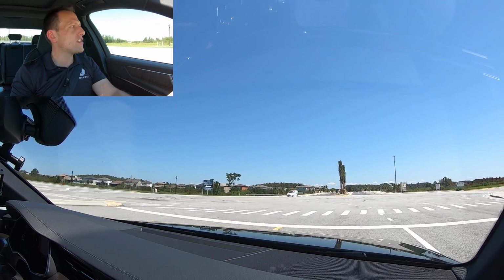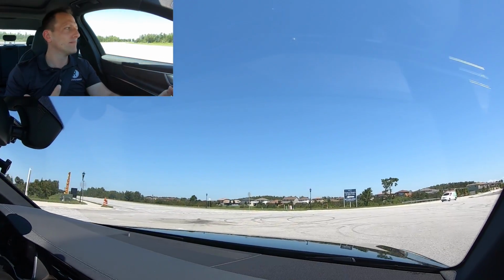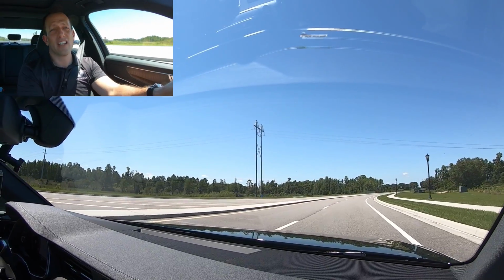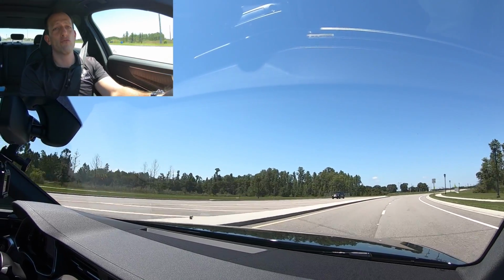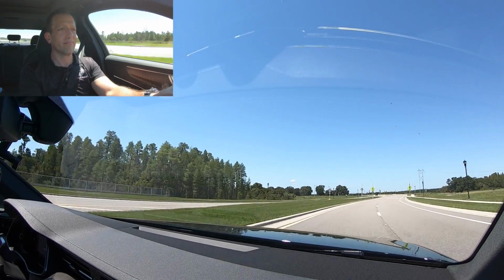Now, the 22-inch wheel with the lower sidewall, of course, gives you a little bit more firm ride, but hey, this is a performance-oriented car, so just one of those trade-offs. But boy, do they look good, that's for sure. But let's see how we go through the roundabouts again. Slow roll, on throttle.